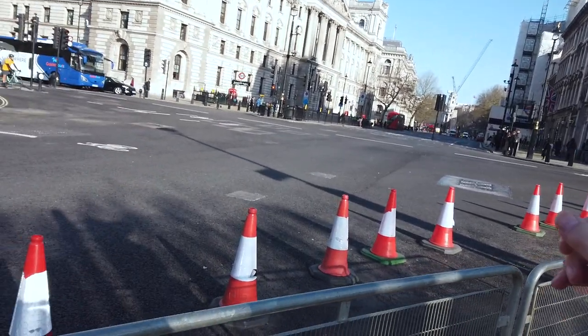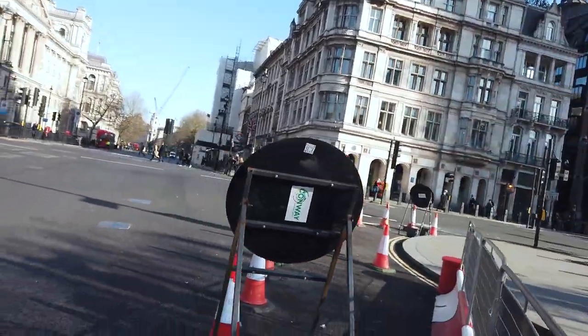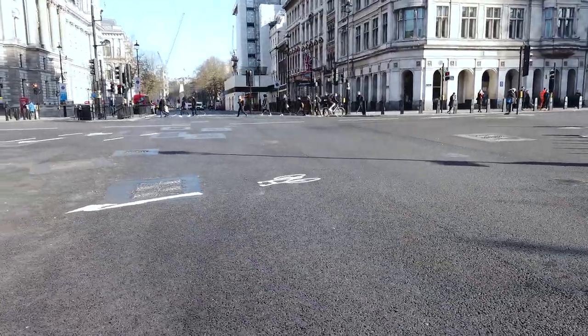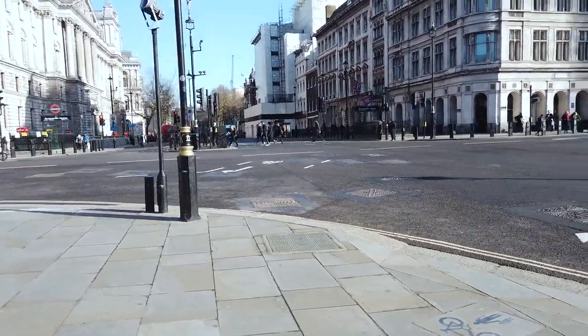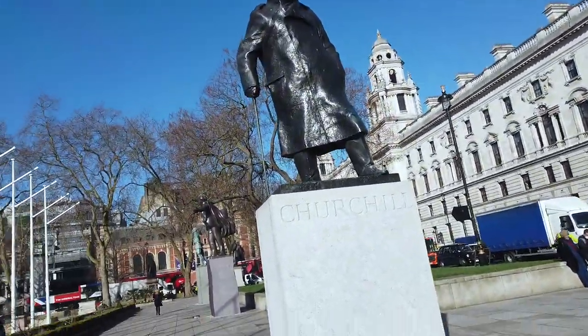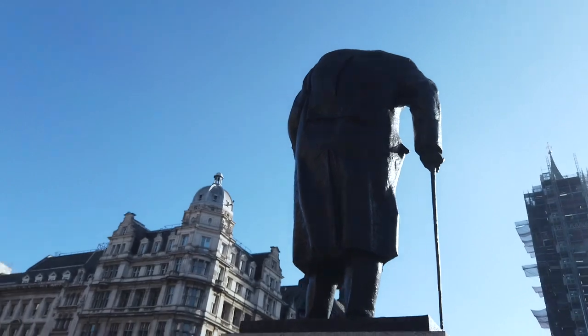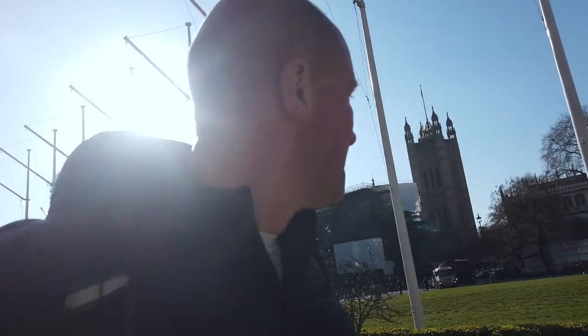There's Whitehall, where Matt LeBlanc raced the car, got into trouble with the newspapers who govern us. It's Churchill. I've never been this close to the Churchill statue. Here I grew up in London, and I don't think I've ever walked across Parliament Square. I'm glad that I'm capturing this on video.